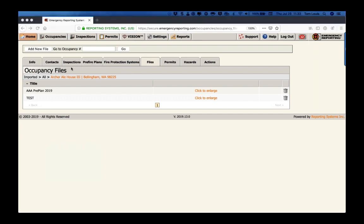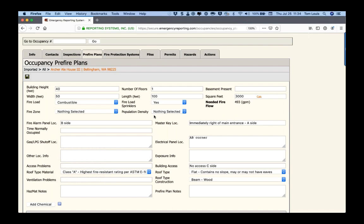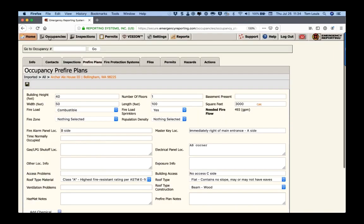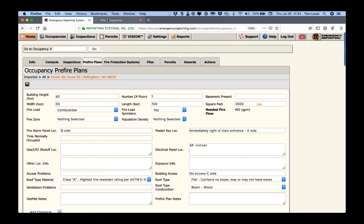Okay, like I said, we're going to come back to inspections. Any other questions on the PreFire Plans tab and the Files tab? They go hand in hand with one another. When you have all this data in place, all right, we're going to do the chemicals here in a minute, but since I'm on this train of thought, we'll go over here real quick.